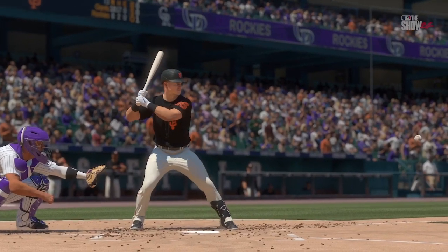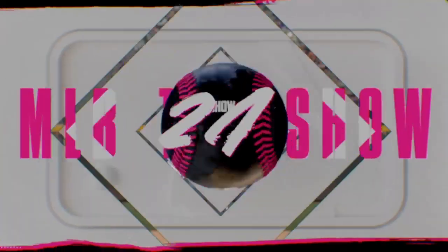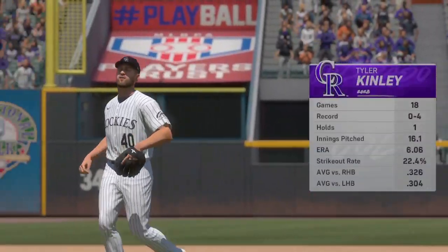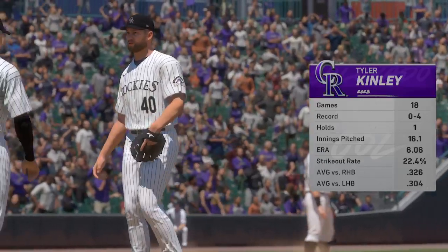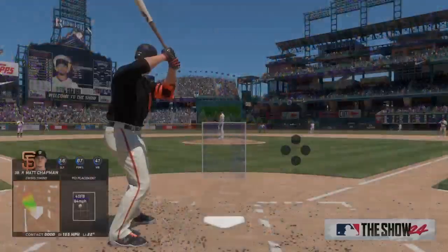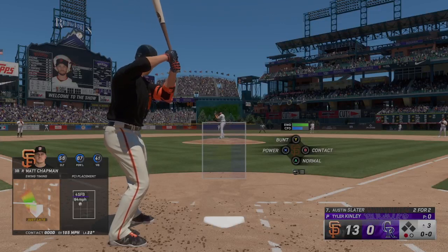Well, he went up there 0-0 looking to do damage. I think he had his sights set on that pitch. He went and got it. So the Rockies turn the ball over to a new arm, Tyler Kinley. Well, they need someone to stop the bleeding and keep the score right where it is. Seems like a tough task today with the way this lineup is swinging it.